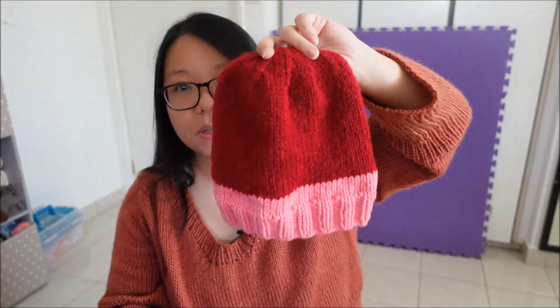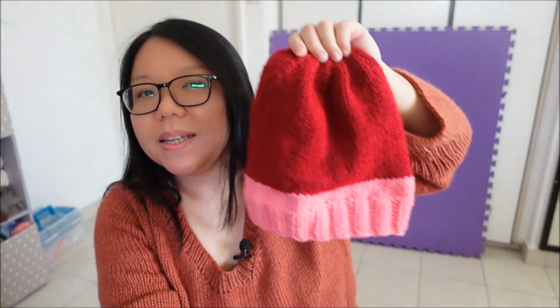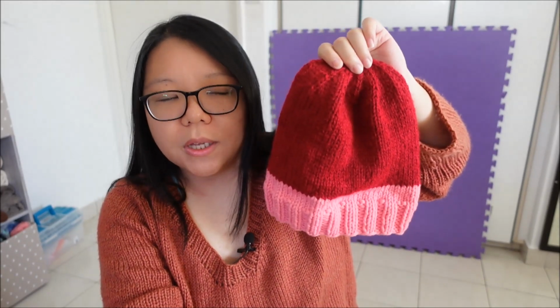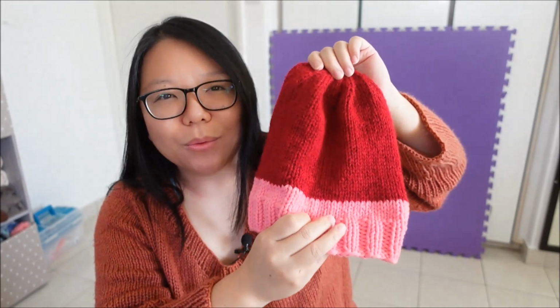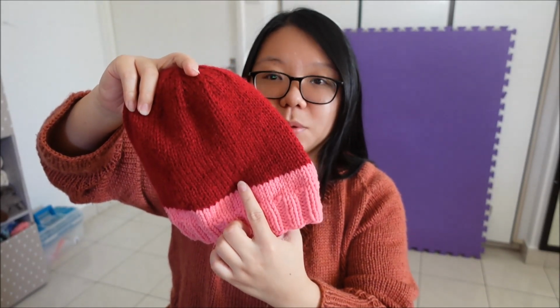It's also another hat, but this one has no pattern. It's just a very simple stockinette hat. I used up my leftover yarn. I have a bin of leftover yarn, and I actually knit this yesterday, in an afternoon. The reason is my son suddenly asked me to knit a pink hat for myself. Although I didn't want to, he went over to my leftover yarn bin and picked out these two yarns, this pink and this maroon color, and asked me to stop whatever I'm knitting and start knitting a hat.